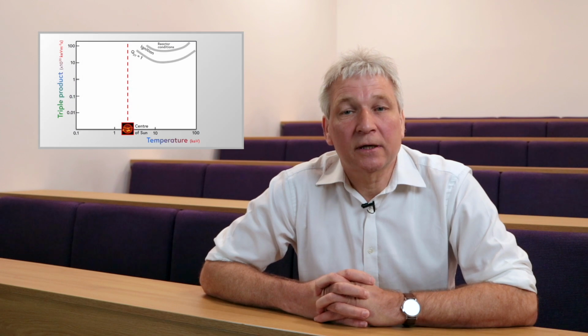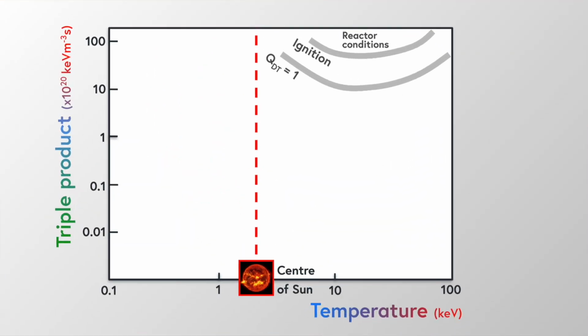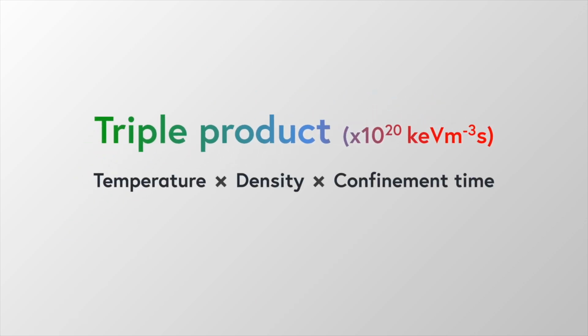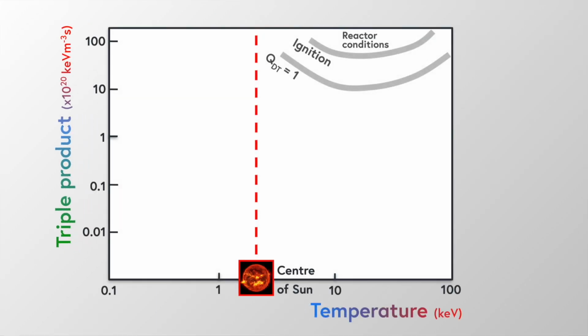The progress to ITER can be illustrated with this figure. Along the x-axis, we plot the temperature. The centre of the Sun is here at 10 million Kelvin. Up the y-axis, we plot the triple product, the product of the plasma density, its temperature, and something called the confinement time, which measures how good the magnetic field is at containing the plasma. The curves labelled Q equals 1, which is where fusion power equals the plasma heating power injected, and ignition indicate the values of temperature and triple products required for commercially viable fusion power plants.